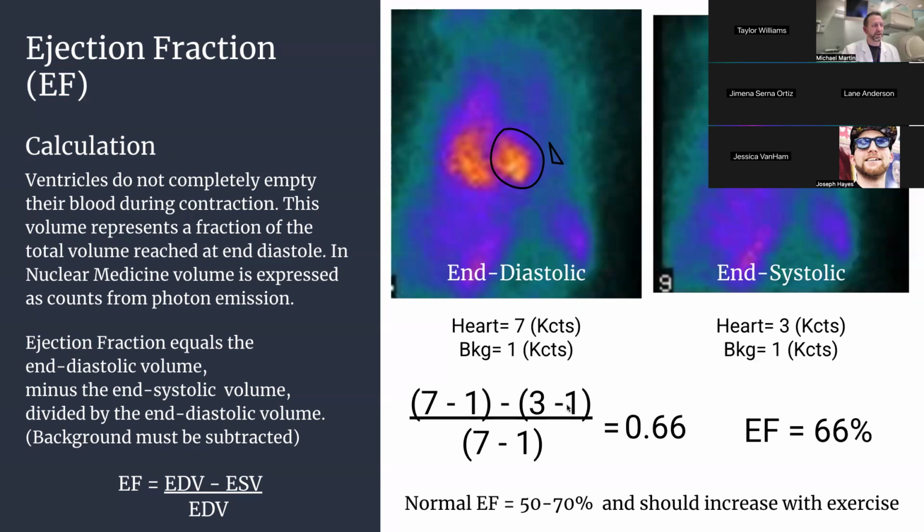And so when you do the math out on these, and then you'll do the same thing again with the end diastolic volume that you divide it by, which we already figured out up here. When you do all the math on this, you're going to get 0.66. Of course, you're going to multiply that by 100 to get an actual number. But that gives you an ejection fraction of 66%.